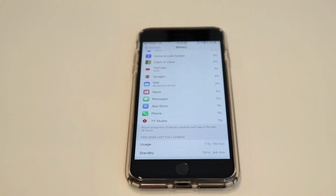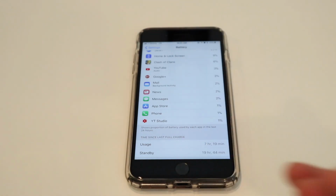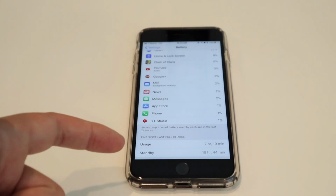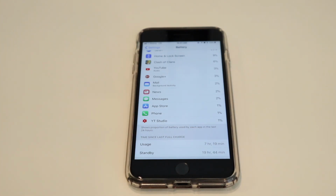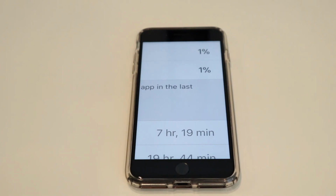So if you're coming from Android or you're used to seeing battery life review videos on Android, we know that with Android, screen on time literally means has your screen been on, and what have you been doing with that screen on. With Apple, screen on time or usage is overall what is using your battery up. And so far, 7 hours and 19 minutes with 25% left, that's great. So even if an hour of that is background processes, that's still over 6 hours of screen on time.